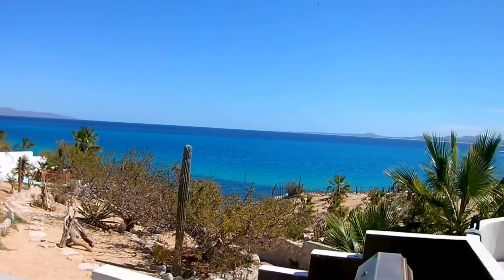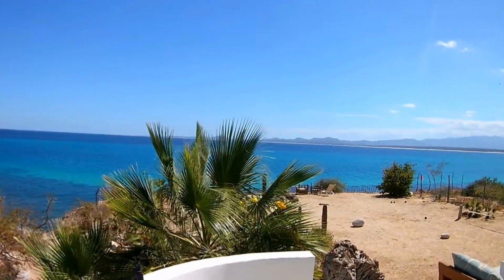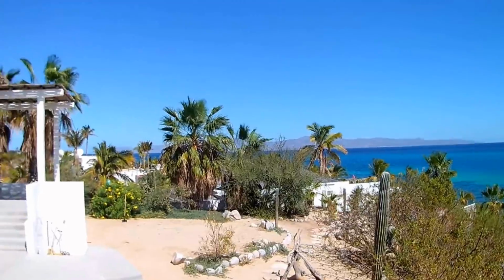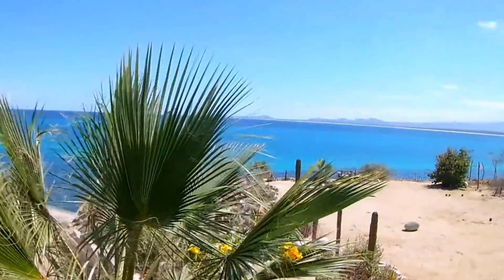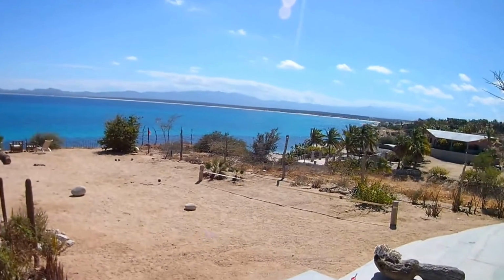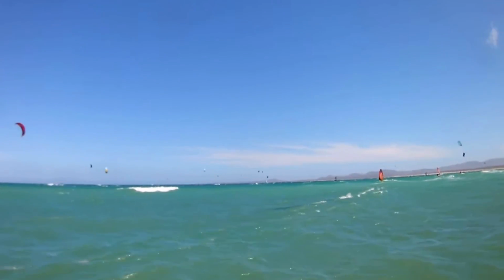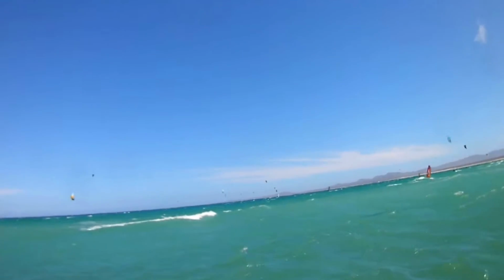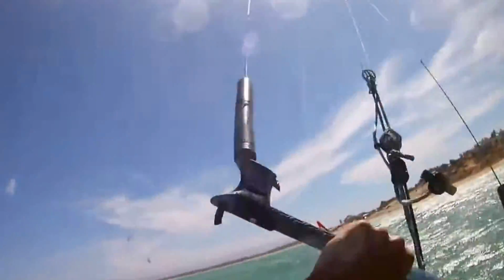Had a chance to go down to Ventana, visit my buddy Larry and his family. Here's a shot of his place. They're turning it into a 17-room hotel for windsurfers and kite surfers. Great place to start a downwinder from if you're a newbie. They're teaming up with a kite school there, and you'll be able to get lessons that start from there and then end up at the kite shop. So really cool setup there in La Ventana.